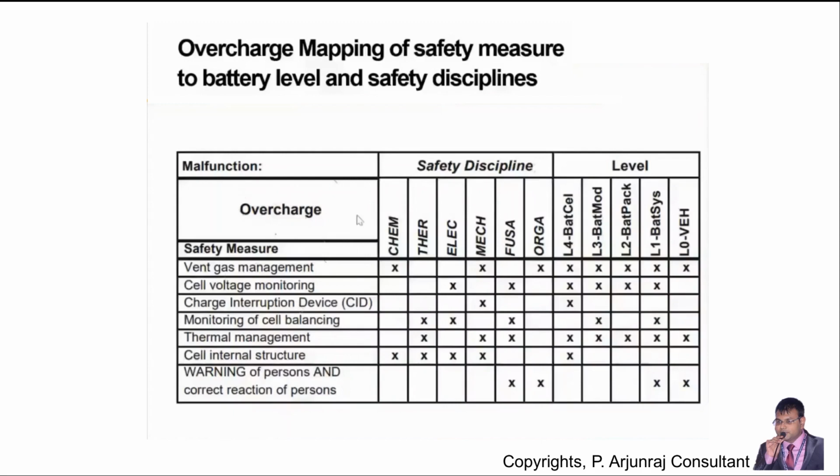Similarly, you have to look at that particular function, and you have to look at the safety aspects related to the chemical, thermal, electrical, mechanical, functional safety, organizational safety, and also the level of the vehicle status system. Like this, we need to do it for other malfunctions as well. So here, as an example, only the overcharge has been taken.